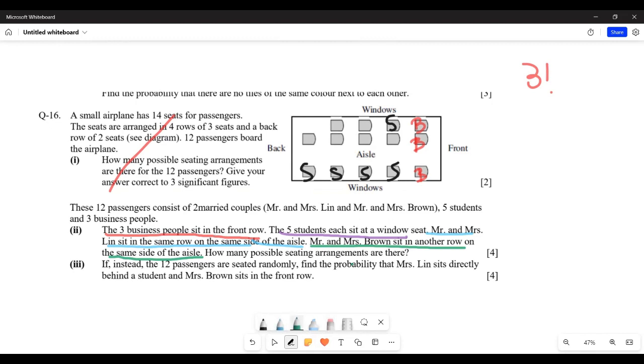So let's start from here. There are five contenders for this spot, four contenders for this spot, three contenders for this spot, two contenders for this spot, and one contender for this spot. So that's 5 times 4 times 3 times 2 times 1, which I'm writing as 5 factorial or even 5P5. So there's times 5P5 or 5 factorial for the arrangements of the students. However, this one student here can also be placed here, can also be placed here. He has three possible options here. So we're going to times 5 factorial with 3.